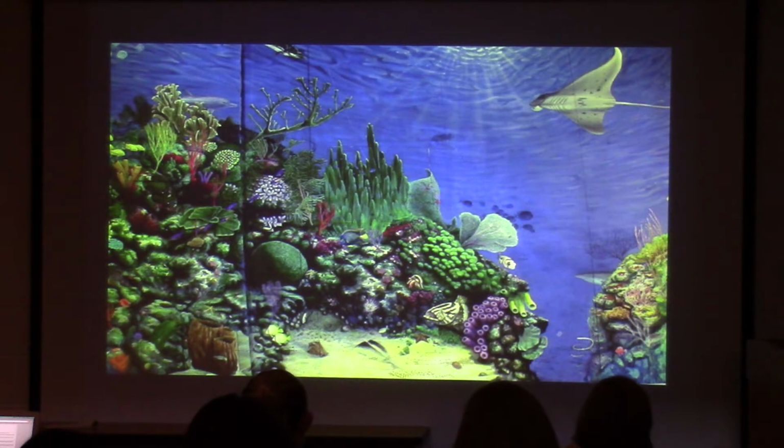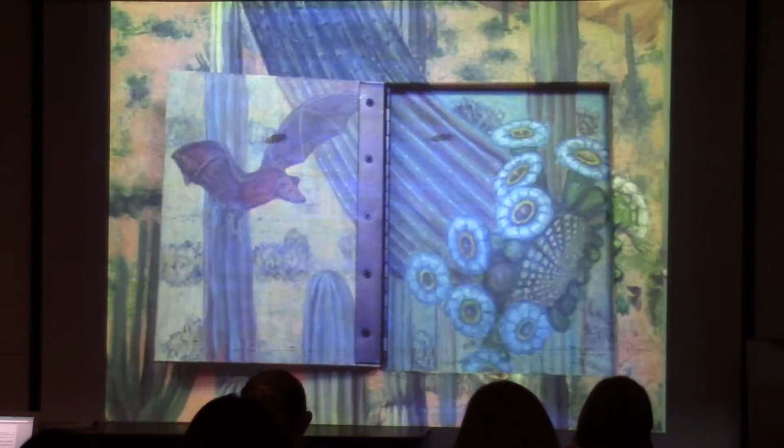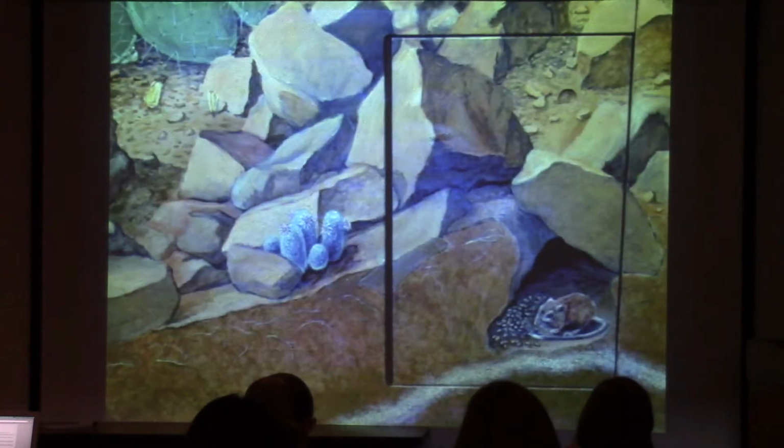There's a Caribbean coral reef, and we designed these so that they were interactive. Here you can see there's a panel. Here's a saguaro cactus in the Sonoran Desert, and its daytime pollinator is this white-winged dove. You're able to open up the door and see that they also have a nighttime pollinator, this Mexican free-tailed bat. We worked with a bunch of students to develop lesson plans, basically for middle school science kids going into the Detroit Science Center.